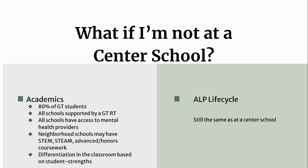Regardless if your student is at a center school or not, they will have access to mental health providers. Neighborhood schools also might differentiate in that they might advertise STEM or STEAM or advanced honors coursework. It just depends, again, on the school. Regardless of what school you attend, teachers are trained to differentiate in their classrooms and are strength-based learners. So they will work with a student's strengths, with their gifts or their talents, regardless if you're at a center school or a neighborhood school.